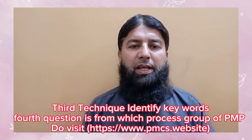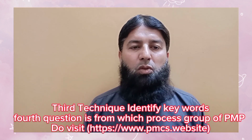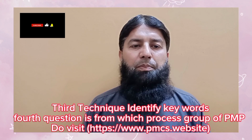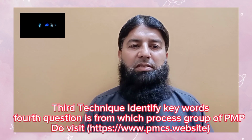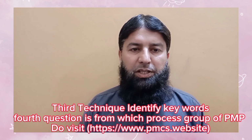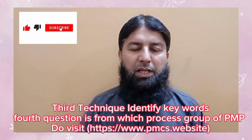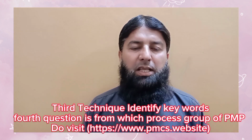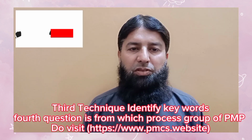And the fourth one is identify the context of the question, and which process group the question is from. In total, in PMP there are 5 process groups. First one is initiation. Project charter, stakeholder register, and assumption log are made in initiation. If you find the words project charter, stakeholder register, and assumption log, it means you are in initiation.